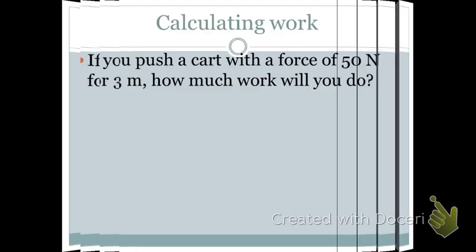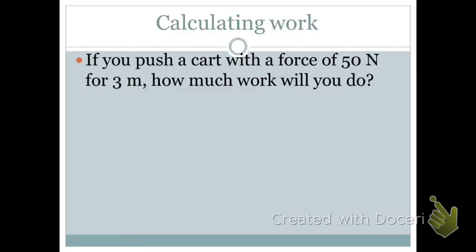If you push a cart with a force of 50 newtons for 3 meters, how much work will you do? Who can tell me the given information? Go ahead, Nate. Good guess on the weight. Remember, weight and force for our purposes of work are the same thing. So in this case, the force is 50 newtons.